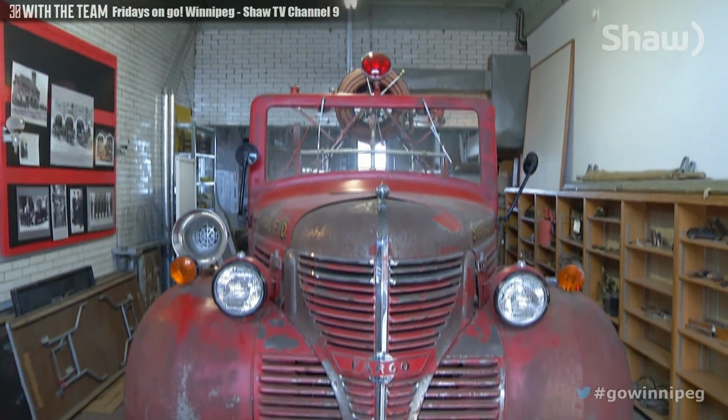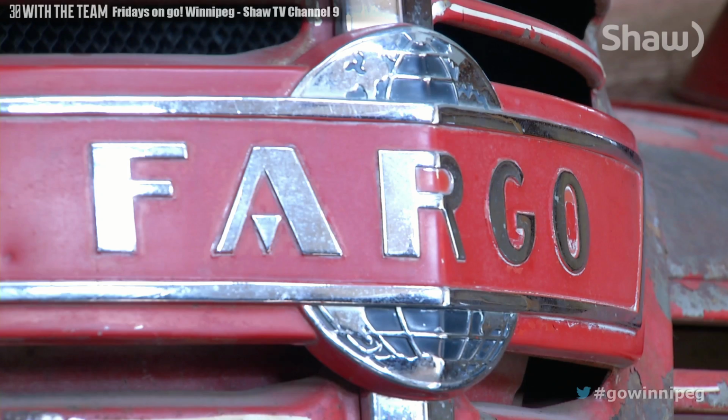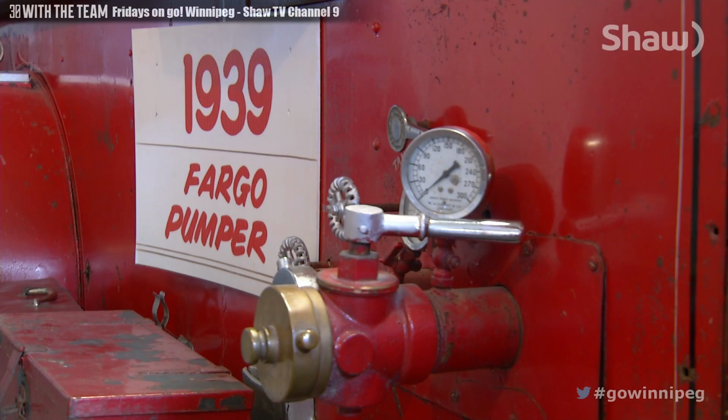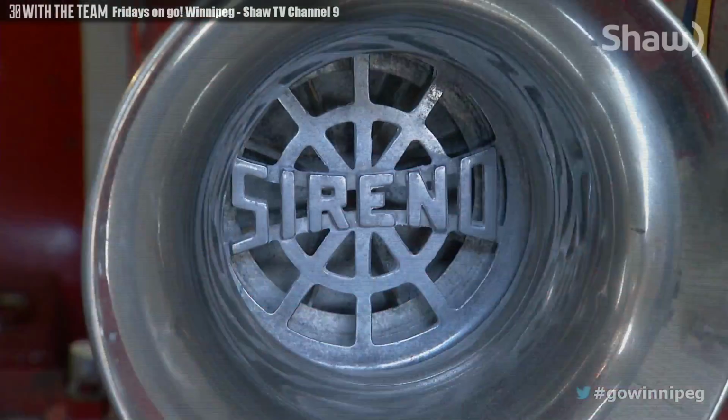Underneath an antique ceiling in the bay of the century-old St. Vital Fire Hall sits this 1939 Fargo fire truck. Parts have been ordered from across North America, and it's in the process of being restored to its former glory. Fortunately, there's at least one part that still works.